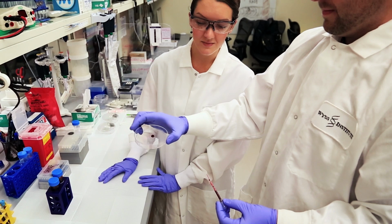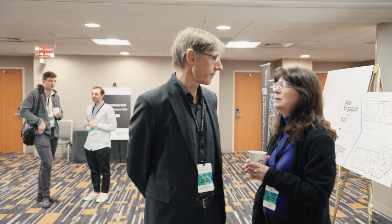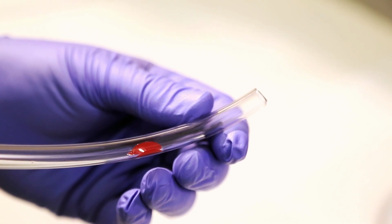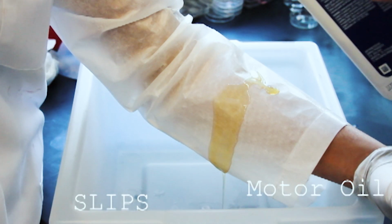By taking inspiration from nature and combining disciplines, the Wyss Institute is living our mission to transform healthcare and the environment by overcoming challenges in unexpected and unconventional ways.